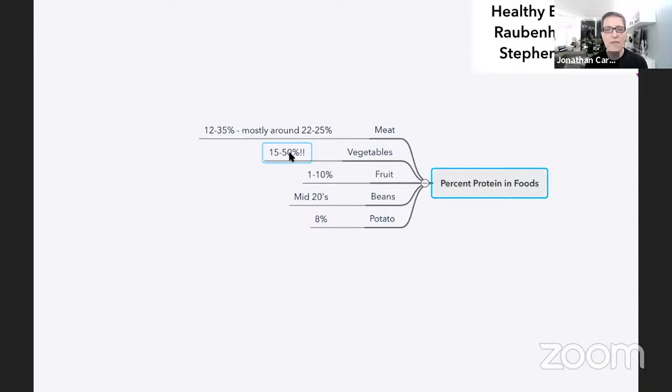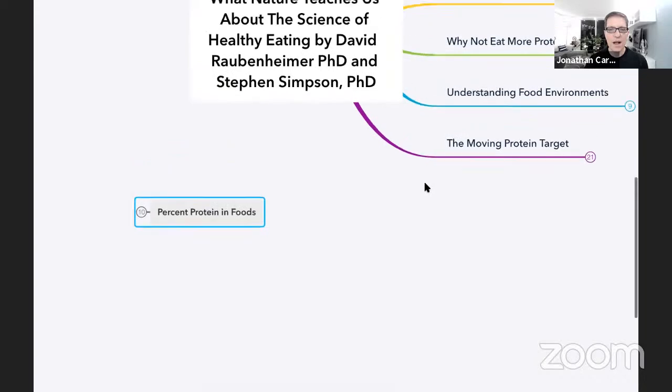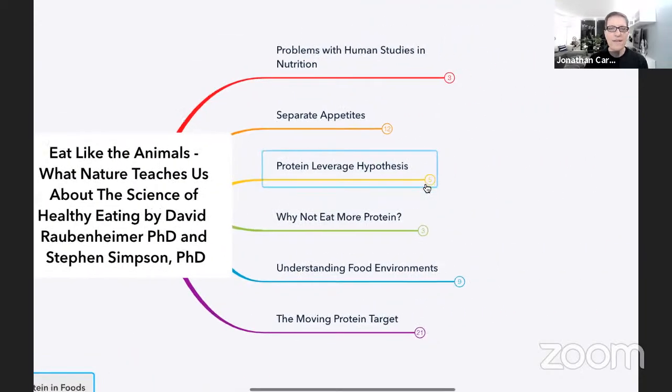Fruit is under 10% usually. Beans are in the mid-20s. Potatoes, yams and sweet potatoes are 8% protein, a little bit less. And so we're going to be talking about this sort of magic number of 15% carbohydrate, 15% protein. I just want you all to be aware, before we jump into that, that these are what we're dealing with when we think about natural foods. We'll come back to this, but that's an important concept to understand before we get into things.